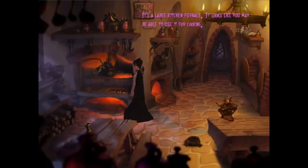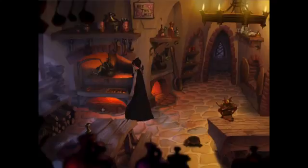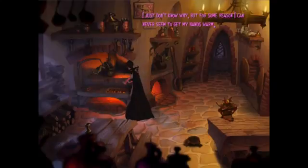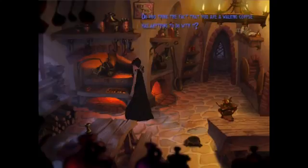It's a large kitchen furnace. It looks like you may be able to use it for cooking. I just don't know why, but for some reason I can never seem to get my hands warm. Do you think the fact that you're a walking corpse has anything to do with it?